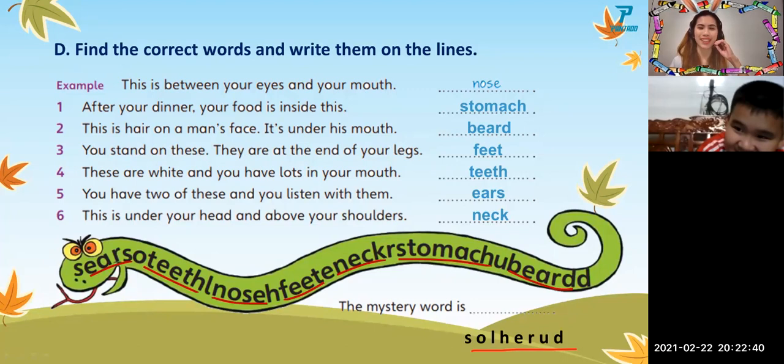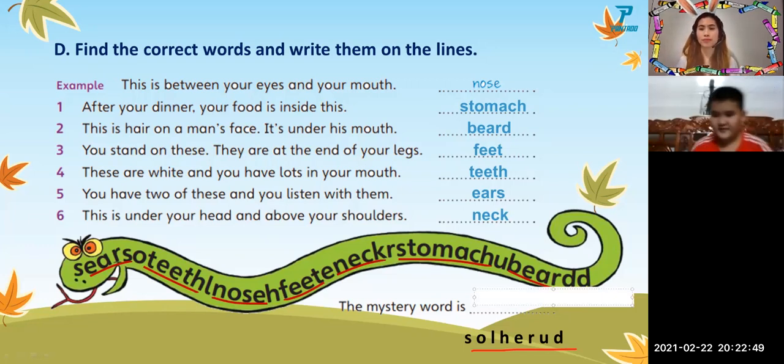Would you like to spell it? I'll give you the remote again, and you have to write it. The mystery word is, type it. It starts with S. It's connected to your arms. It connects your arms to your body. What are they? Shoulder. Yay! Now spell shoulder.